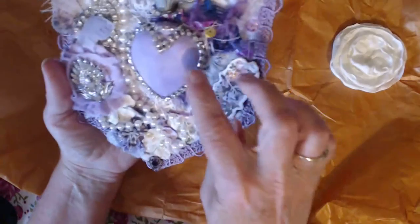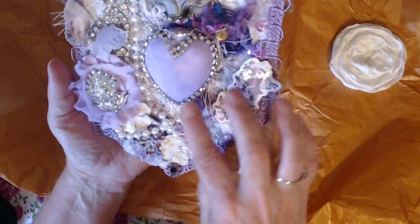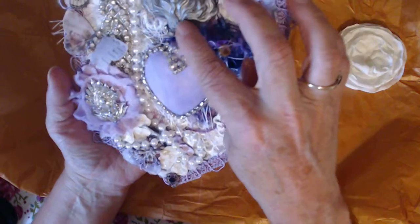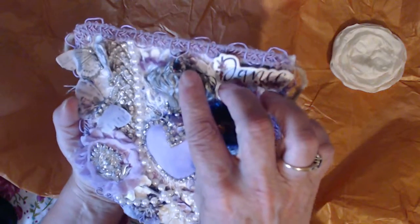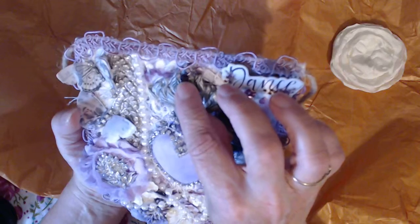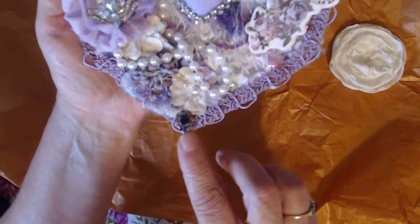She has taken this resin heart and painted it a lavender color and put all these little rhinestones around it. And then taken this piece and put above it, and it's like a little perfume bottle. And I just love it. And she's even taken this little purple pennant and put it at the top. And she's also put one down at the bottom.